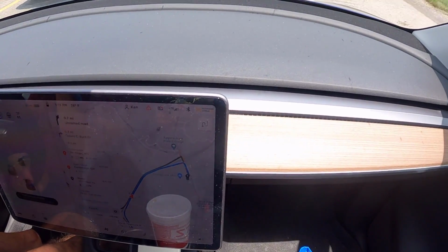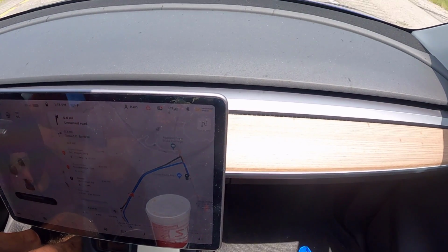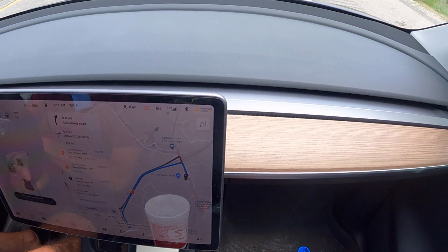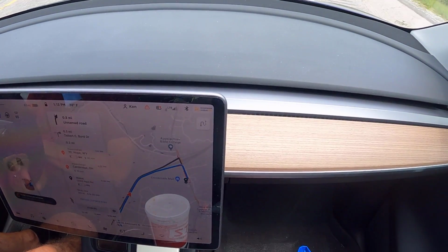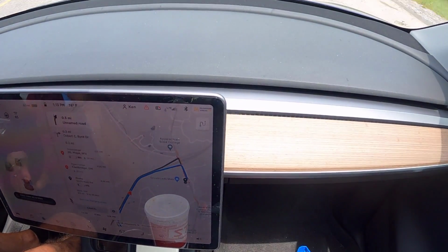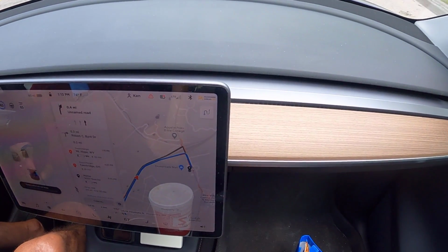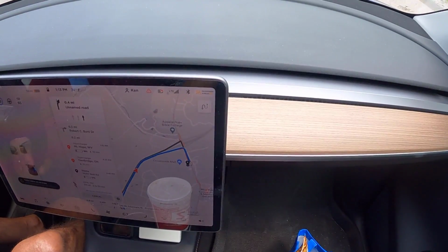Headed for the Mount Hope / North Beckley, West Virginia supercharger. Looks like it is in a mall. Looks like it's in the Crossroads Mall. Have to see if there's anything to get a drink there. I'm thirsty. This is our next to the last stop. The last stop will be Cambridge, Ohio, and then from there we'll be home.